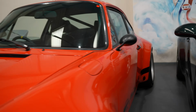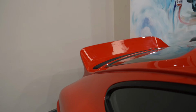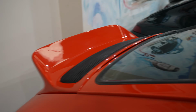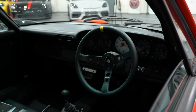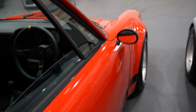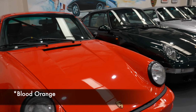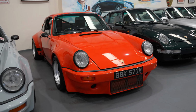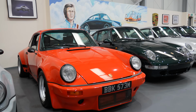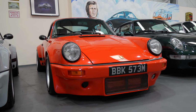So yeah, the RSR arches as well. Look at that little ducktail, which the IROC cars didn't come with, but again, it's IROC inspired. Right-hand drive as well, which is pretty cool. And although I'm not aware of the colour off by heart, all the IROC cars were painted in bright colours. So it's a really lovely interpretation of an IROC based on a 964.